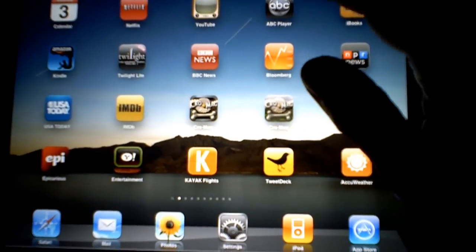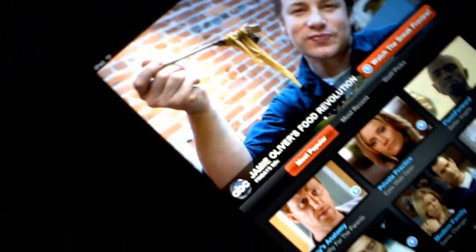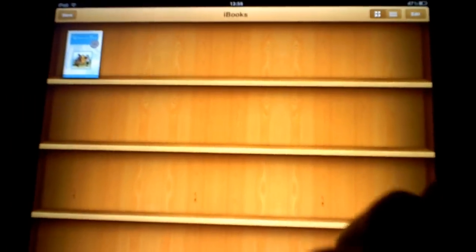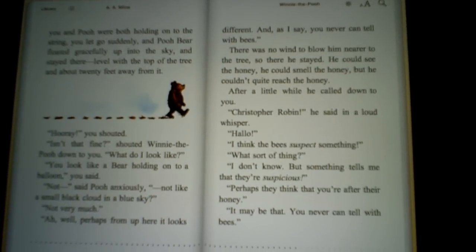We have YouTube. There's an ABC player here, which doesn't seem to orient into landscape mode, but lets you see things like Jamie Oliver's Food Revolution. And again, that's very good quality. iBooks. Going to look at the iBook store. The shelves are a bit bare, but it does come with a book about bears, or Winnie the Pooh, which is a free app to begin with, and it's a great demonstration of what this can do.